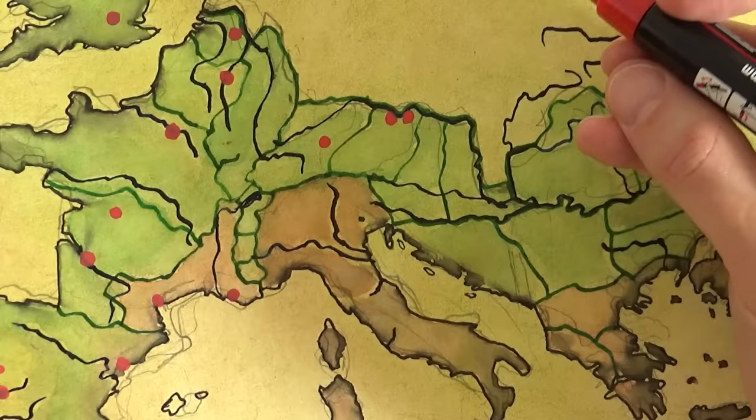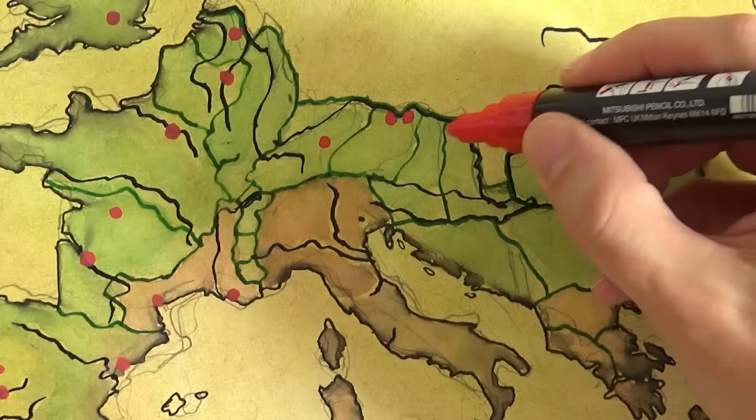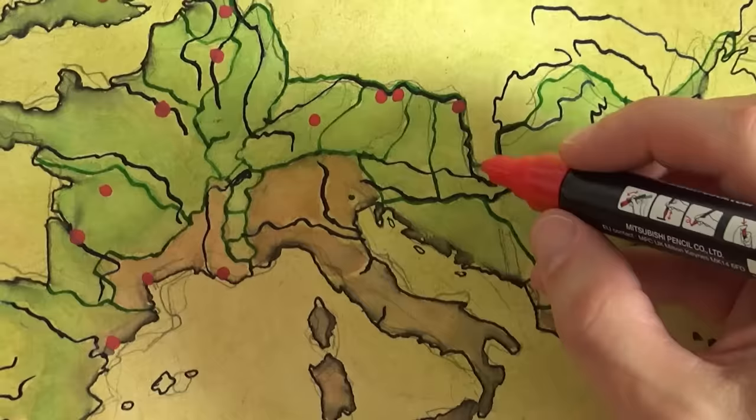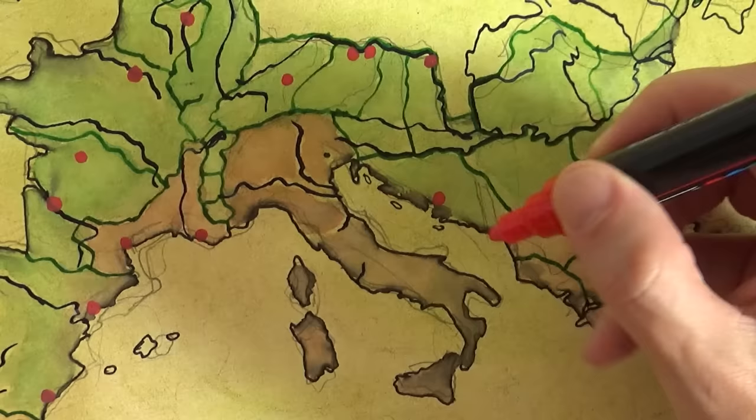Aquincum, along Danube as well, where Danube takes this sharp turn to the south, that's modern day Budapest. In Dalmatia we have Salonae, along the coast, quite close to Split in modern Croatia.